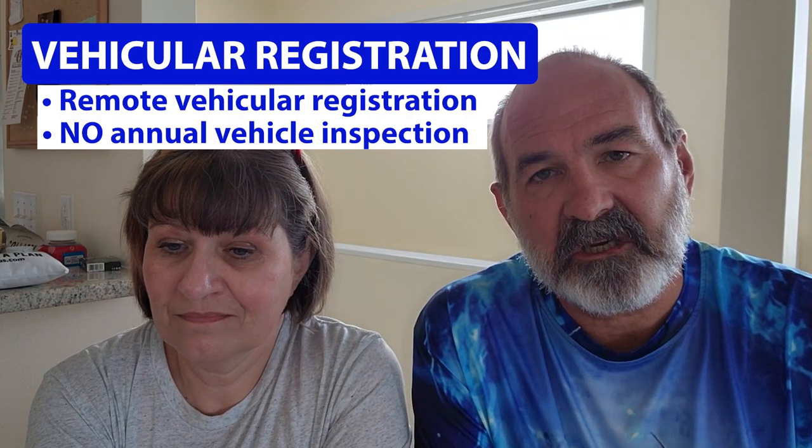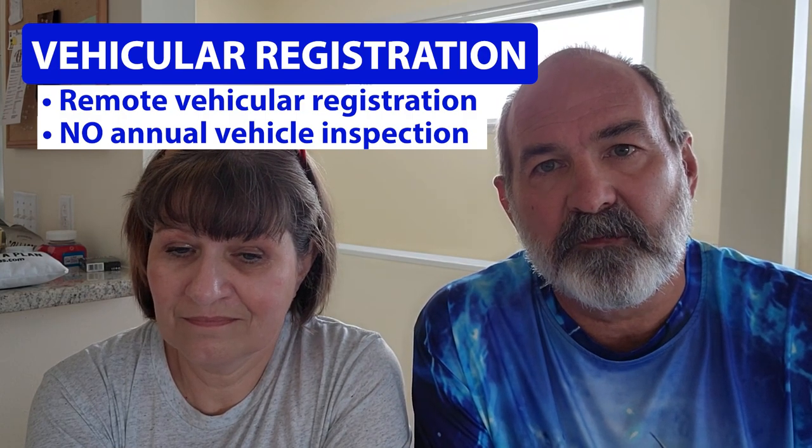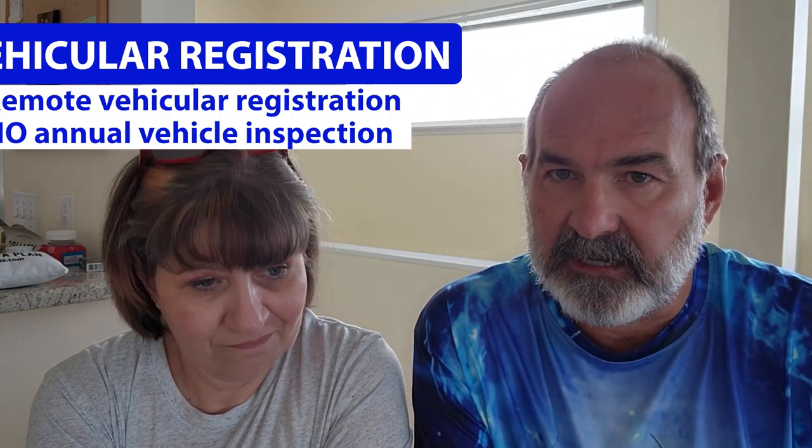One of the things that Gina and I were looking at when moving from North Carolina to Mexico was that once a year, we were going to have to drive the vehicle back up if we went with temporary and have it inspected every year in North Carolina.